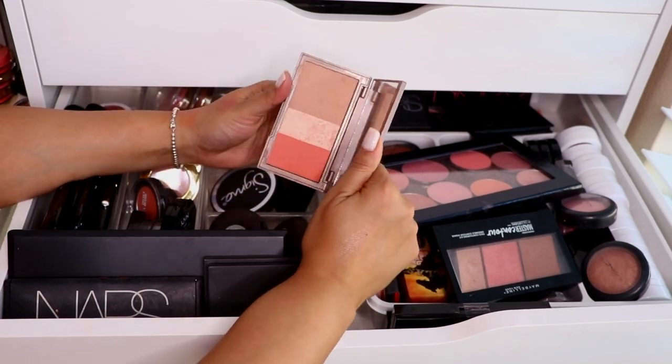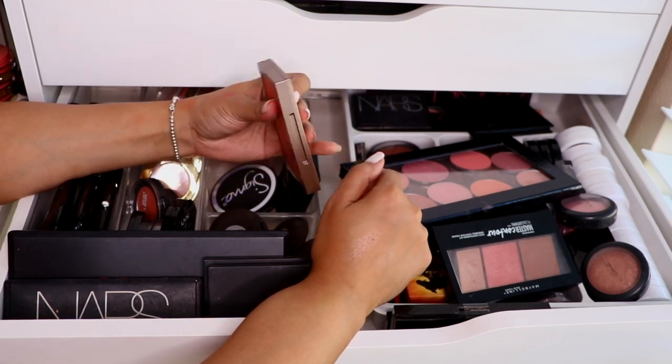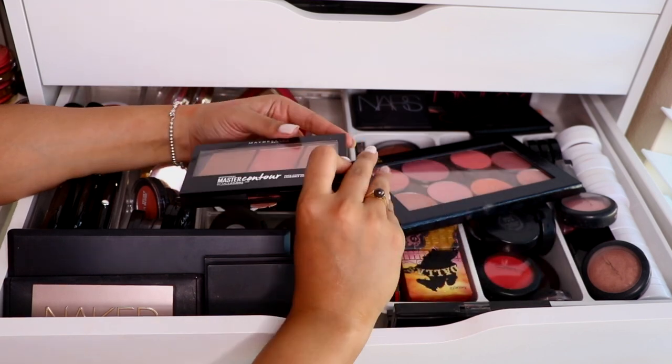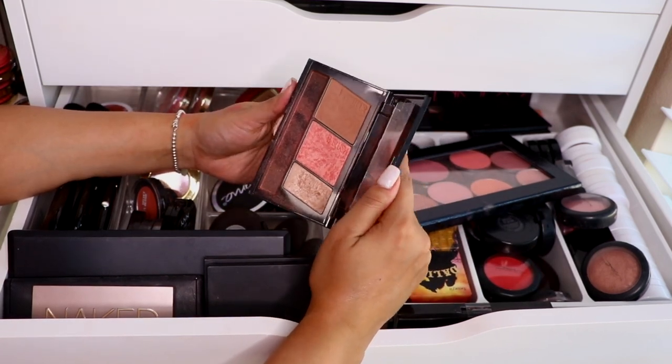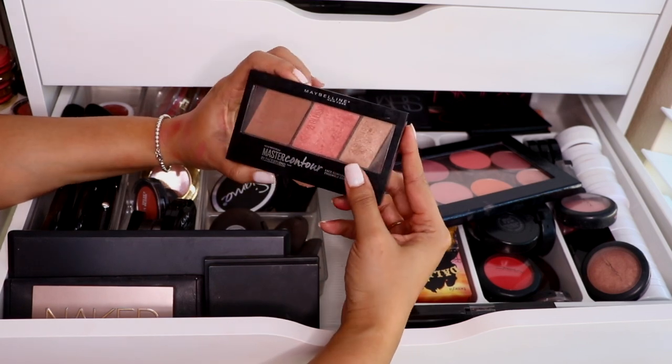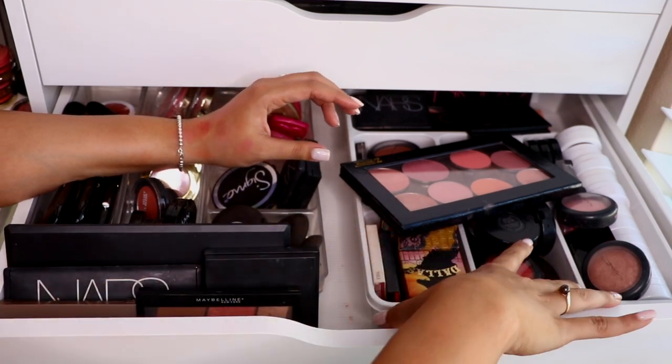Here's my Naked Flush. I absolutely love this palette, especially during spring and summer. So I'm really excited to use this again this year, keeping it. One of my favorite drugstore palettes, I annihilate this one. It's always filthy, as you can see. I use this all the time. And I'm so surprised I haven't hit pan because I use it so much.